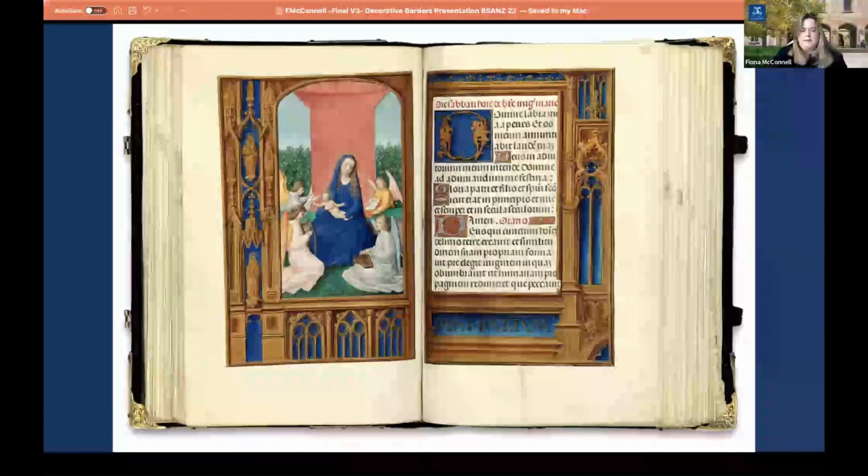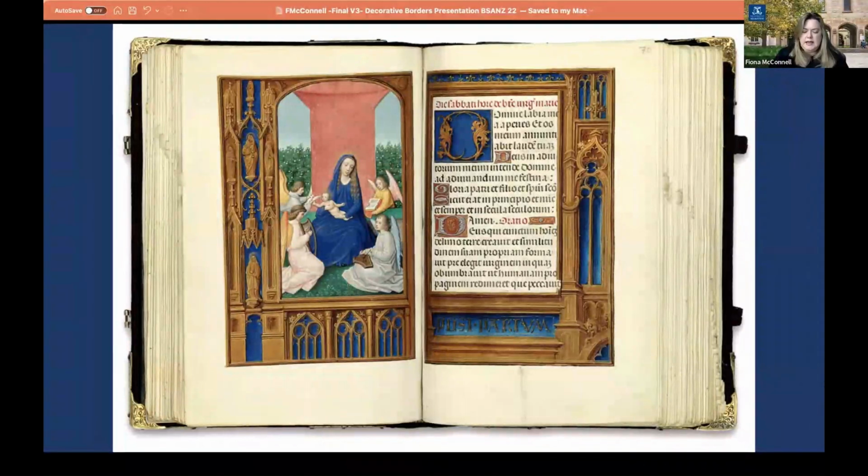So these decorative borders actually facilitate the connection of the reader to the prayer book. And it's for their devotional practices and signals the hierarchy of the texts and the narratives. It eases their navigation through the book, and it also very much aids their memorization of the text.